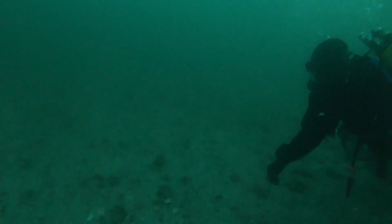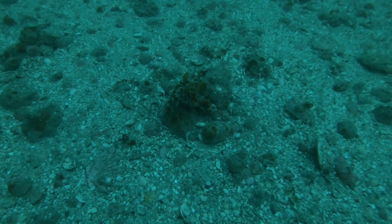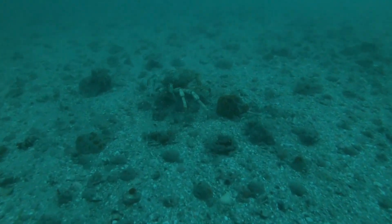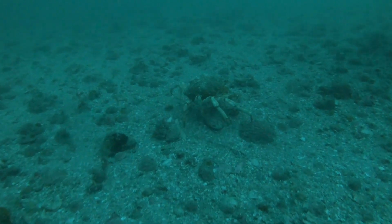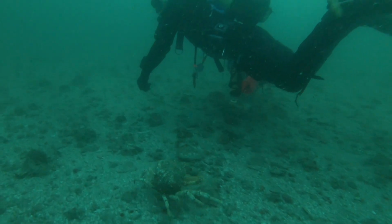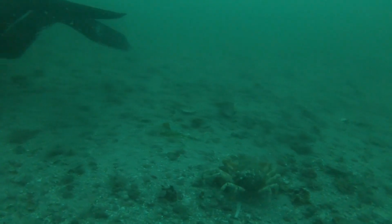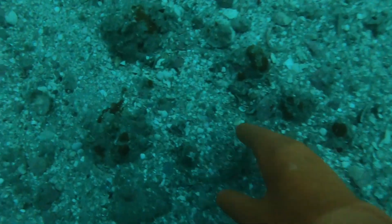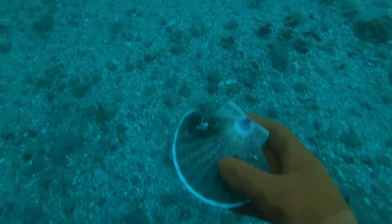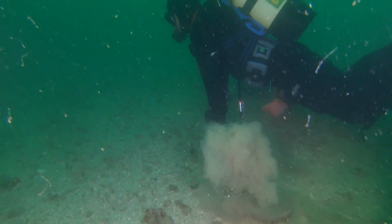So me and Phil have dropped to the bottom, and there's probably just over a knot of tide that's pulling us along. There's a nice healthy amount of scallops here. We're at 28 metres and we're just heading in a southerly direction. So right now I've turned my lights on just so you can see it a bit better.